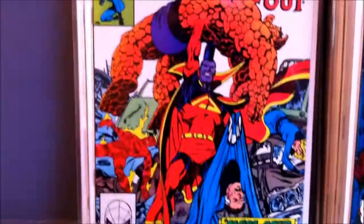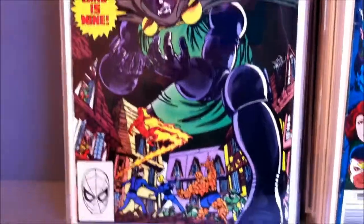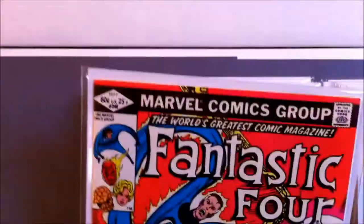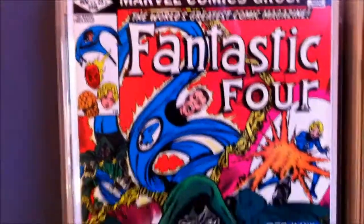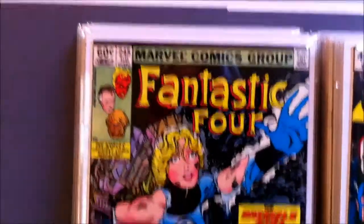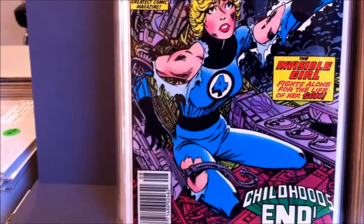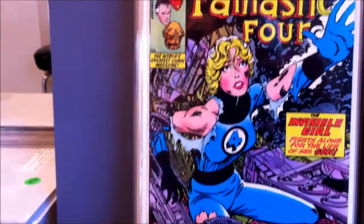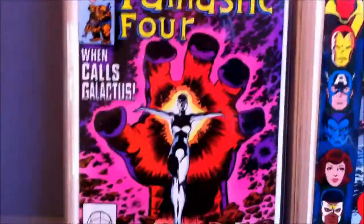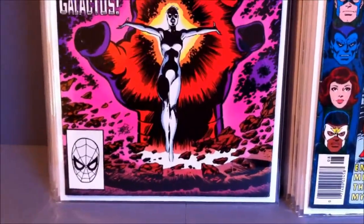249. 247. Doom appearance. He goes back to Latveria and claims his land. And yeah, 246. Death of the Puppet Master in here. 245. Franklin Richards gets born. Yeah, this is 244. Love this cover. Galactus almost dies. Frankie Ray saves him, becomes Nova and the Herald. Obtains the power cosmic.